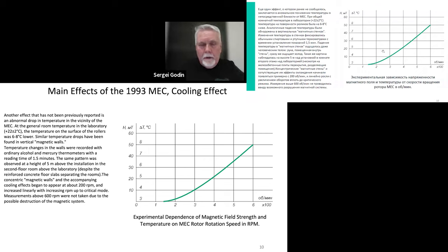This graph shows how the temperature drop in the magnetic walls depended on the rotor's rotation speed. Somewhere on the edge, in fact, it can vary there. 250 or 300 rotations are needed for the effect to start.